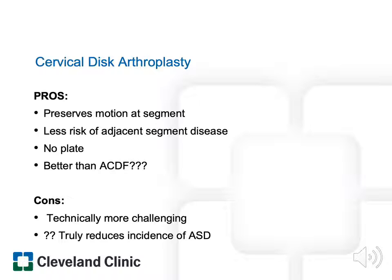You don't have to use a plate, which is nice, but sometimes there's a keel, which can be a little bit technically challenging. And there may be some data that suggests it may be better than ACDF. But the cons with this is that it is technically more challenging in the sense that you are trying to avoid a fusion. So many of the techniques and tricks that we do for an ACDF, we're not supposed to do here for an arthroplasty. And the jury's still out whether or not it reduces the incidence of adjacent segment disease.